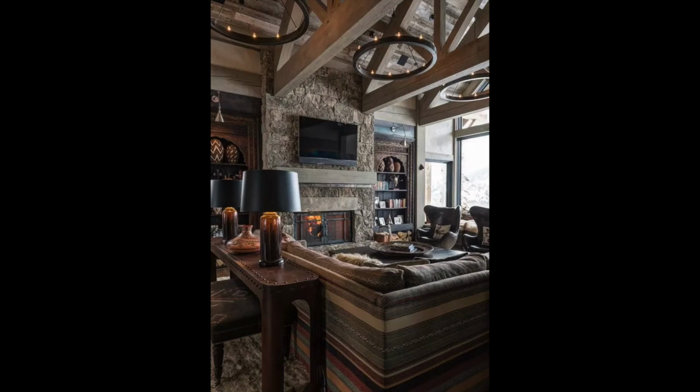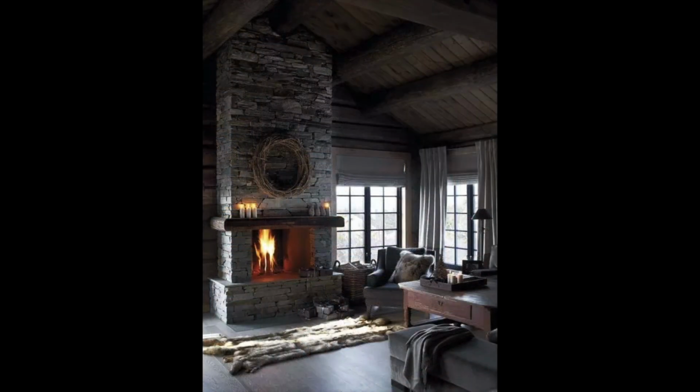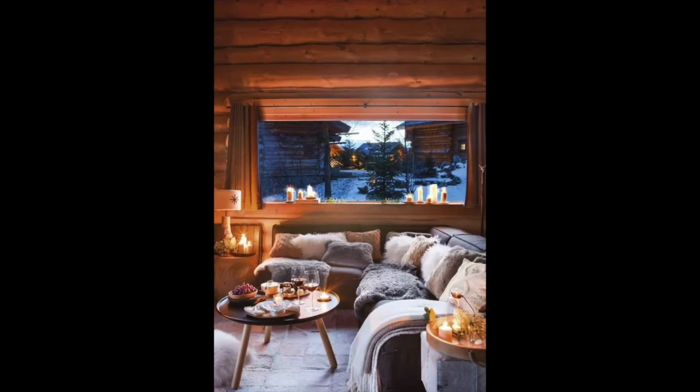Now, most importantly would be lighting. Soft, warm lighting is essential to creating a cozy atmosphere in a chalet-style home. Look for warm-toned bulbs, candles, and lanterns to really set the mood.